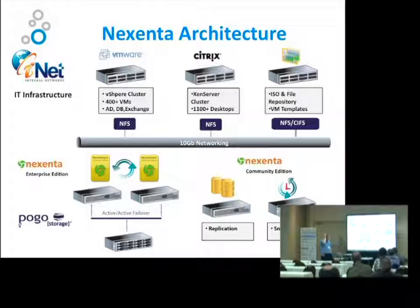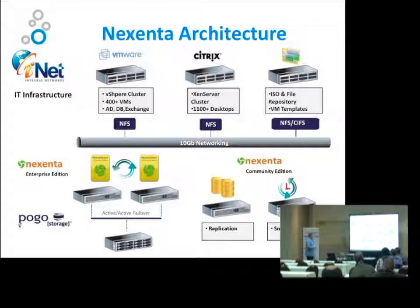So this is kind of reiterating what I already put in text, a visual representation. We're using 10 GigE networking across the board. We are actually using Community Edition Nexenta for some of our replication and snapshots. So we're using the commercial edition of Nexenta for the primary production SAN in an active-active HA pair. So both nodes are serving up their own ZVols at this point. And then we're offloading to the Community Edition for snapshots and replication. So again, another good cost-effective alternative that Nexenta allowed us to do, whereas going out and buying another EqualLogic or another NetApp.